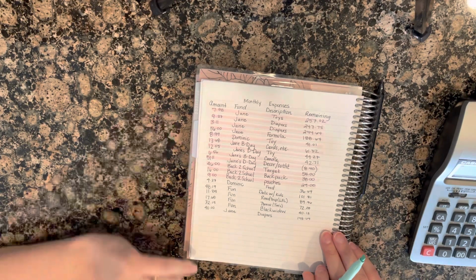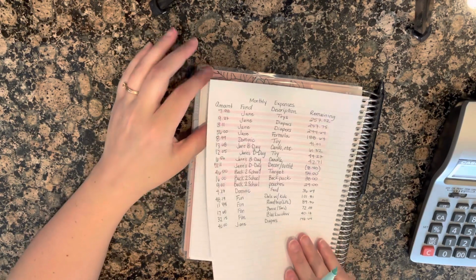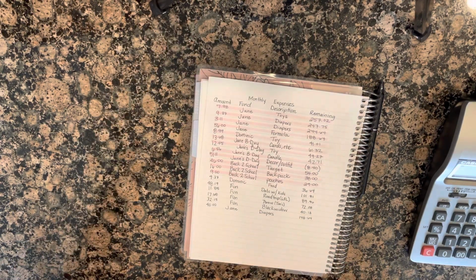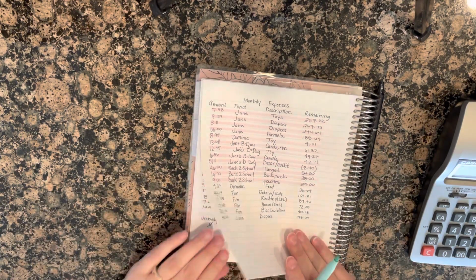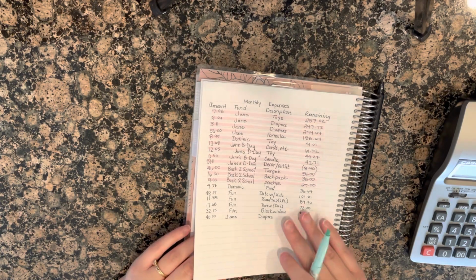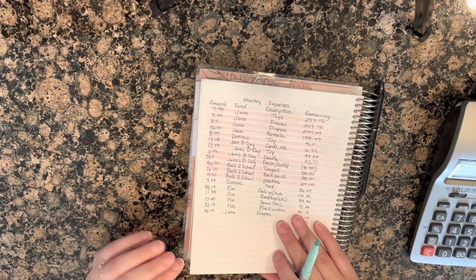So I thought that was an easier way to see exactly how much we have left in that account, because if you do your sinking funds on paper and then wait till the end of the month, you can't really see how much money you have left in those categories. So I thought this was a little bit easier to see exactly how much money you still have left in that sinking fund, monthly expense, whatever you want to call it.